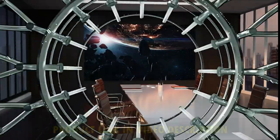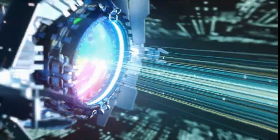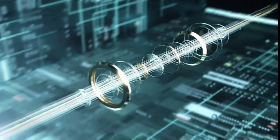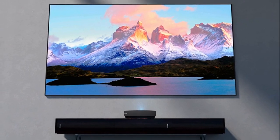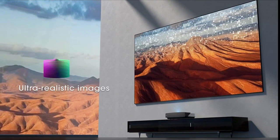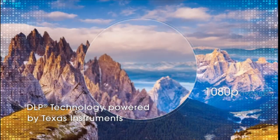2700 ANSI lumens brightness from X-Fusion Laser Light Technology, 4K UHD resolution for depth and sharp visuals, HDR10 and HLG decoding for vibrant colors, amplified by the 120-inch ALR screen and the Laser Cinema console. With Wi-Fi and Android TV, your favorite content is just a few clicks away. Voice remote with built-in Google Assistant finds shows, changes video inputs, adjusts the volume, or turns everything off for the night. The L5 Laser Cinema immerses you into a whole new 4K UHD viewing experience.